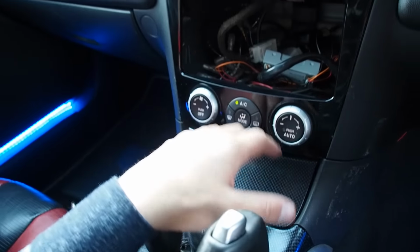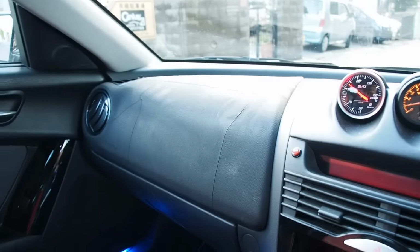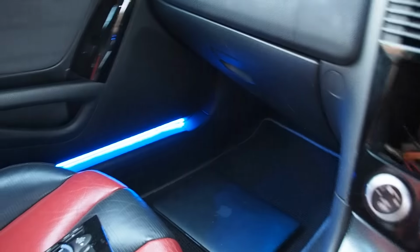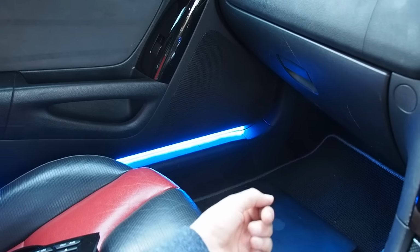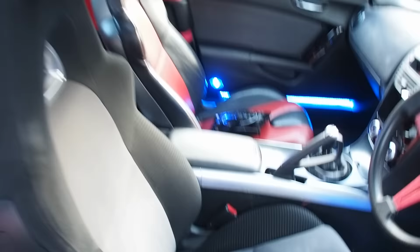AC works, I did have that on. There's another look at the cracks of the dashboard. Those lights stay on all the time except for when the car's locked. So when the car locks, it's programmed to have those go out. So while you're driving, you get the blue accent on the interior. Okay, when you close it, you have to close this door first and then this door. So you can't open the back doors unless the front doors are open.